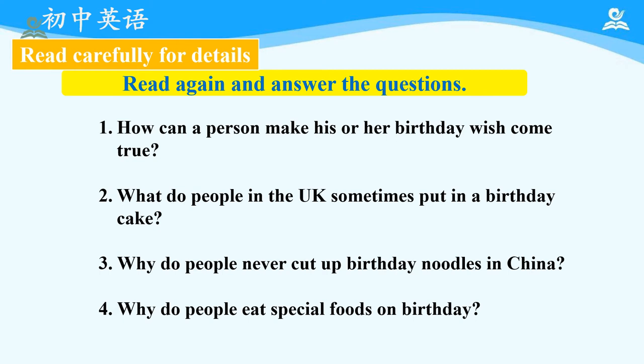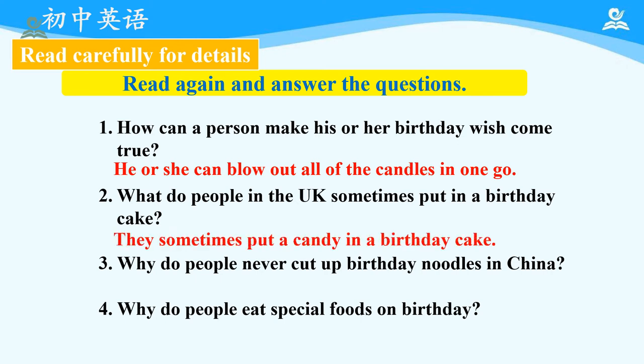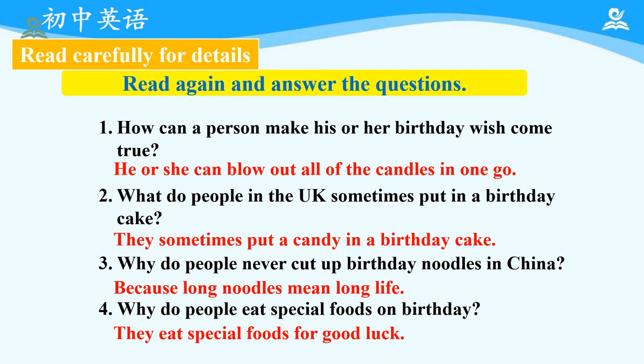Well done, you're really swift. Let's check the answers. First, how can a person make his or her birthday wish come true? He or she can blow out all of the candles in one go. Number 2, what do people in the UK sometimes put in a birthday cake? They sometimes put a candy in a birthday cake. Number 3. Why do people never cut up birthday noodles in China? Because long noodles mean long life. Question 4. Why do people eat special foods on birthday? Yes, they eat special foods for good luck. Have you got all the answers correct? Yes. Excellent!